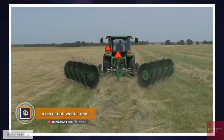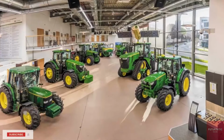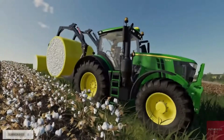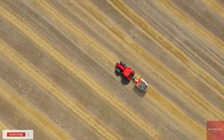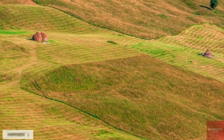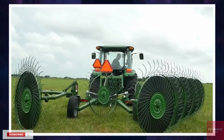John Deere Wheel Rake. For decades, John Deere has been recognized as a leader in agricultural machinery. Despite this, the company's engineers keep improving and optimizing agricultural machines, combines, and tractors. When hay is harvested, a lot of time and energy is spent on its collection and loading. It's because hay is almost evenly distributed over the area of the field. The WR Series rotary rake will quickly and efficiently solve this problem.